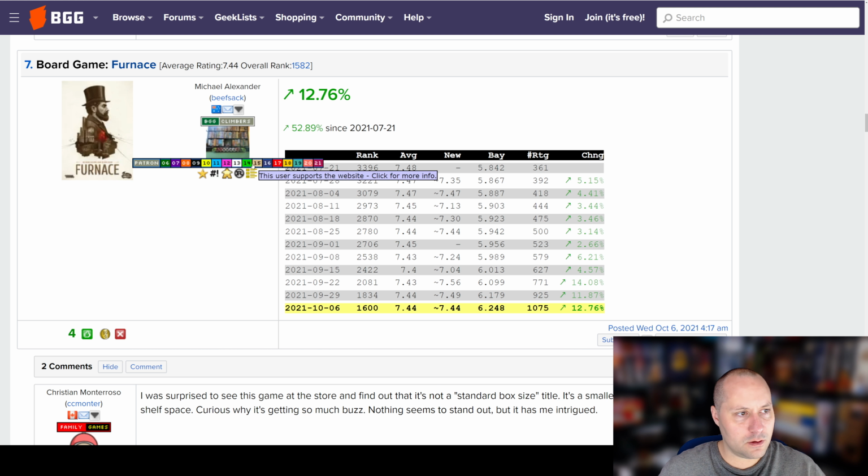Number 7, Furnace. Number 6 is War of the Ring 2nd Edition.